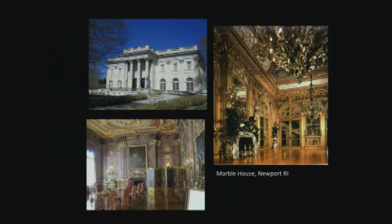Now, the idea of the period room starts to be taken over to America in big style at the end of the 19th century. And this is what I'm going to focus on really in my talk. And when we go to the East Coast, we can visit some of the most wonderful places where this really all started, with the houses in Newport, Rhode Island.